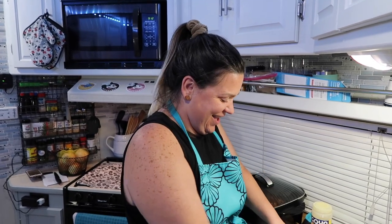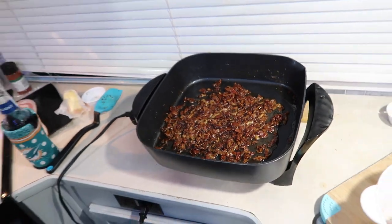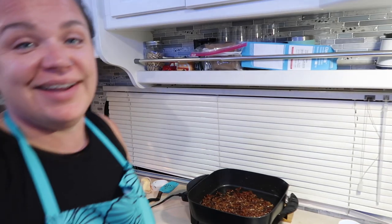Never gonna happen. This is what the bacon jam is looking like right now. You excited? I am. I hope it tastes good. Let's go make some burgers.